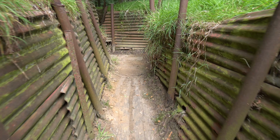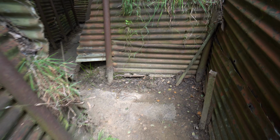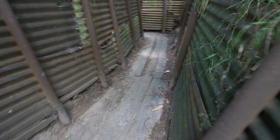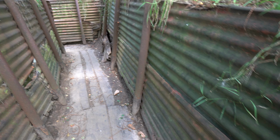You know what I keep thinking about is that there are families here and there's kids in here and they're having fun running through these. It's a maze to them. They have no feeling behind it. They have no real education behind it. So to them, it's just a fun maze to run through. But you can imagine the hell that was happening here.